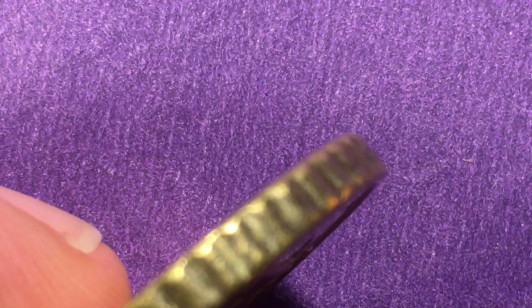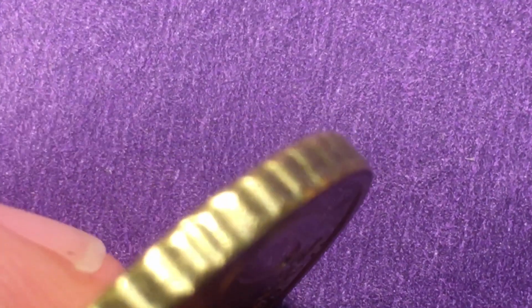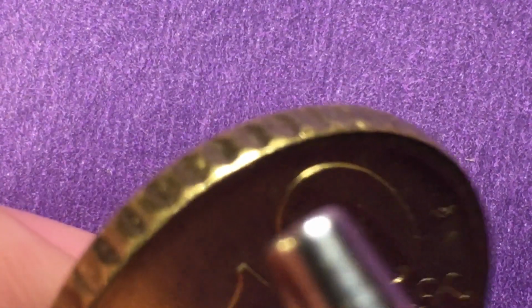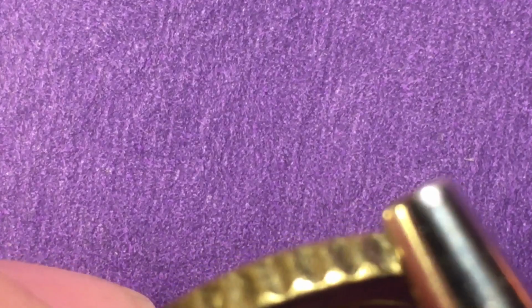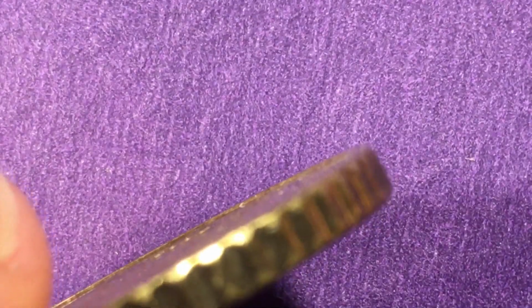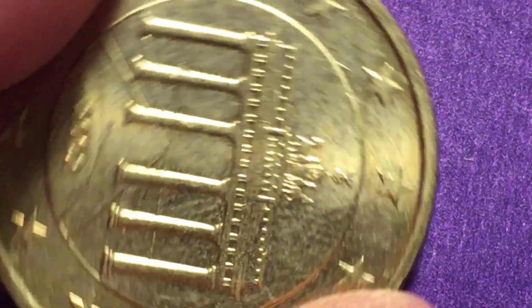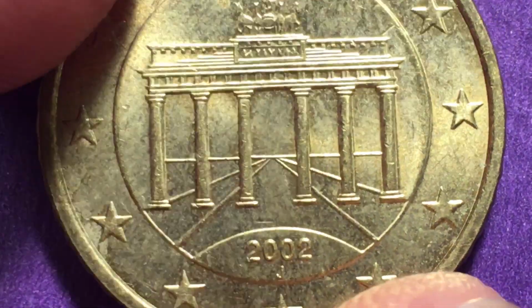We tip it up, we see that it has the indented edge, not quite a milled rim, just a different kind of indentation. If we look, see, it doesn't actually go all the way through in that deep. It's just kind of deep in the middle, and then it kind of touches on the edges. So these coins weigh about 7.8 grams, so they're pretty hefty coins, and they're 24.25 millimeters in diameter.